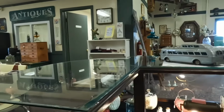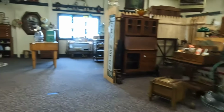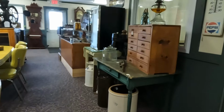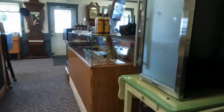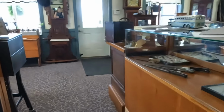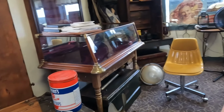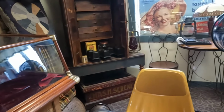Cool little pirate thing. Coleman lanterns. You gonna go that way? We started this way and then we kind of went that way, but like I said, I don't know. I think there's some on the other side. Enamel top table. Yeah, look at that. Oh, grandfather. Wait, is that a grandfather clock? Yeah. I don't have space for another one.